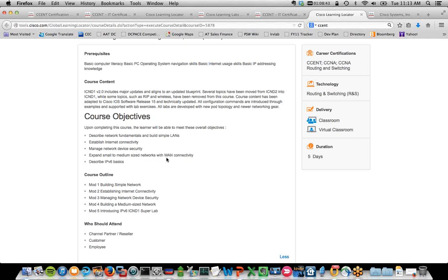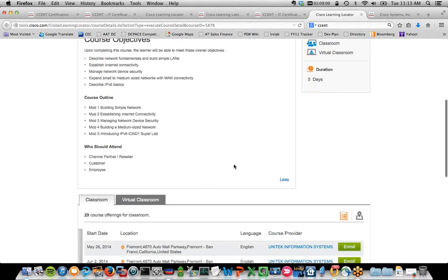And so these are the two key ways to really look at what the range of focus is across the CCENT. So it's understanding routers connected to the LAN side and to the WAN side. And it's understanding switching basics to build out those LAN networks within that small and mid-sized network. Now, looking at the course outline, it's pretty straightforward. It's a matter of building a simple network. And I'll show you tools online here that can actually help walk you through and give you a little bit of keyboard time about building those different pieces.